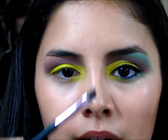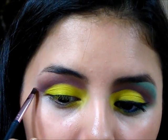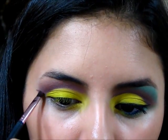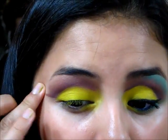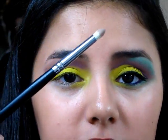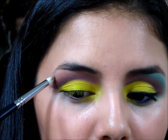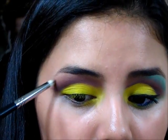Taking an angled brush and a little bit more of our crease color, we're just going to wing this out slightly, and all you're going to be doing is drawing the wing. You don't want to wing it out too much, so just make sure it's really slight, and take the same Sigma E30 brush and just blend this so that it's more of a pointed edge instead of just a round edge.